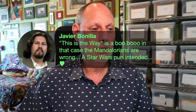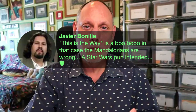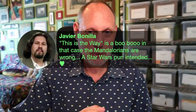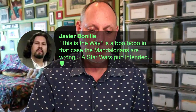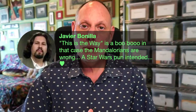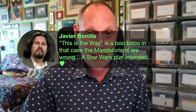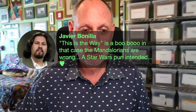This is the way is a boo-boo in that case. The Mandalorians are wrong. Well, that's the whole point. That is a group of people saying this is the way. And then the Mandalorian himself is like, oh, maybe it's the way, maybe it's not the way. That's the tricky thing. The whole point is not everyone who speaks in a script is speaking for the script. They're speaking for themselves. Every character is saying what they think. So the other Mandalorians are saying this is the way because they live according to that code. The question is, will the Mandalorian stay with that code? So that's cool. That's how that works.